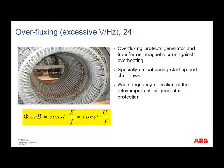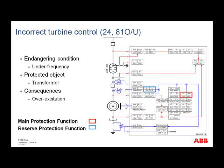there being an overvoltage. So we look at that now, this overfluxing or overexcitation, okay, and you can see that then the flux or the induced field is proportional to E, which is the induced EMF divided by the frequency, and of course we are not measuring E, so we can measure the terminal voltage, so this is very nearly equal to, also proportional to U divided by F. So you can see that the flux or the induced field will increase for over voltage or increase for under frequency.